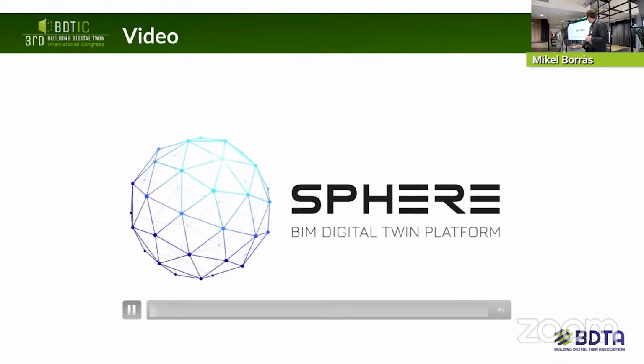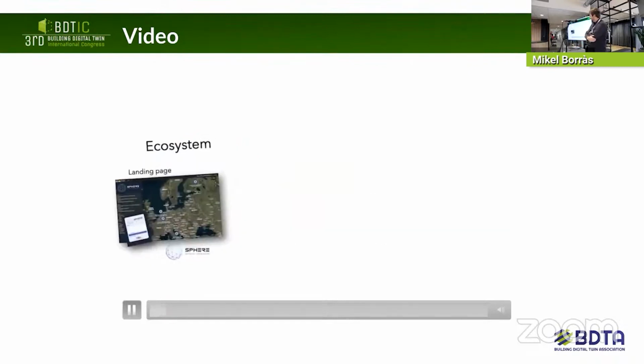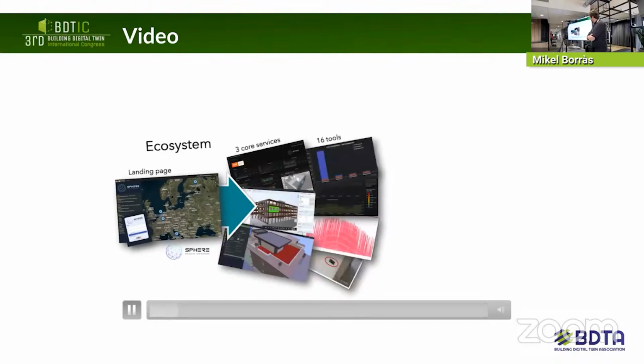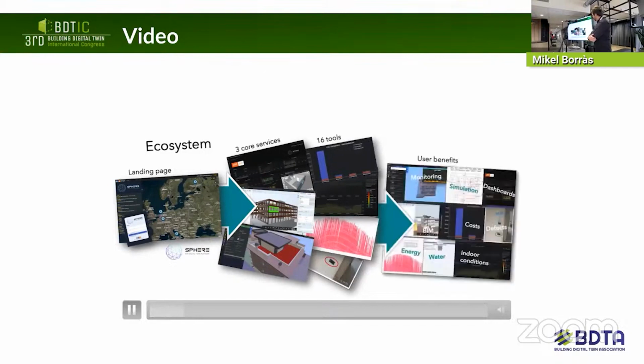The aim of the project has been to develop lifecycle value through building digital twins. We call this the ecosystem. First, the user enters a landing page. The monitoring data and building assets are available in 3 core services. Project partners have developed 16 tools to provide added value for the end users, for example on energy, simulation, indoor conditions, and costs.